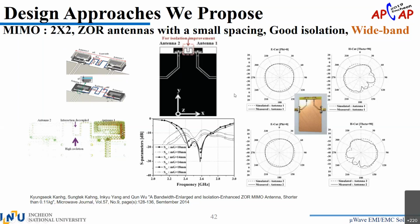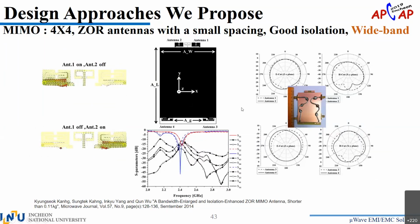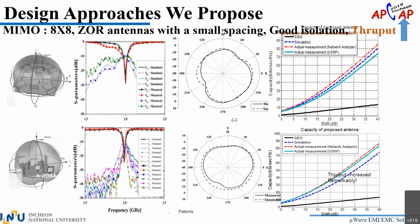And another 2x2 antennas, and these 2x2 MIMO antennas had to be with another pair of 2x2 MIMO antennas. So this was a new kind of test back then. And we could put 8 antennas on a palm-sized platform. So you can see 2 cases of 0th order resonant antennas. The top is electrically driven or electrically coupled 0th order resonance antennas, and the bottom is the 8x8 magnetically coupled 0th order resonance.